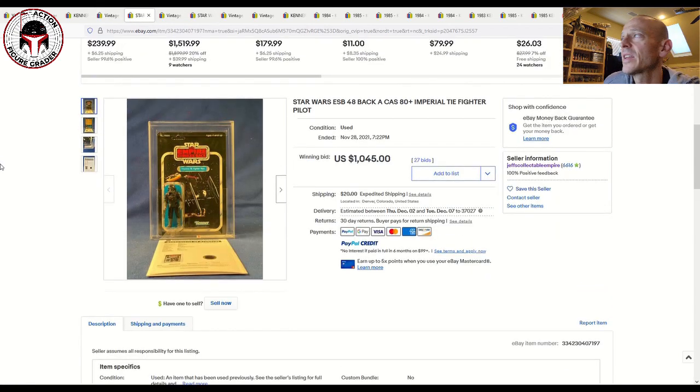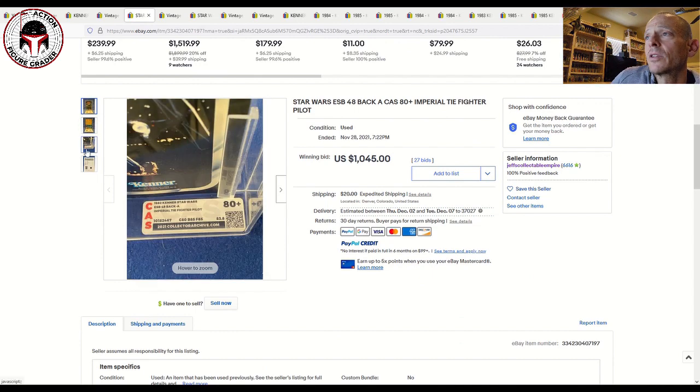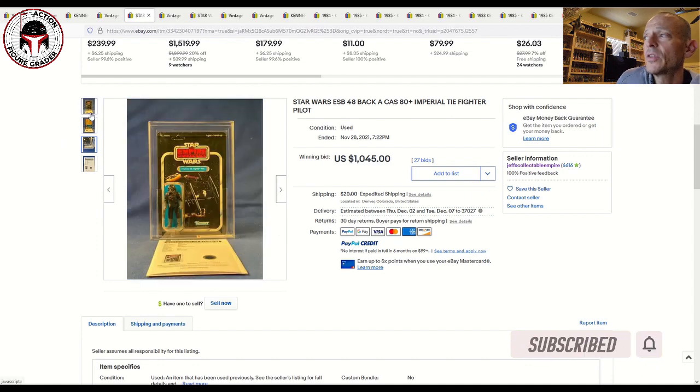Another TIE Fighter Pilot that sold, this was by Jeff's Collectible Empire. This was a CAS 80 plus 48A back Empire Strikes Back TIE Fighter Pilot. Beautiful example, clear blister, and you can see there it's 80, 85, 85 were the final grades, 80 plus overall, 48A back.